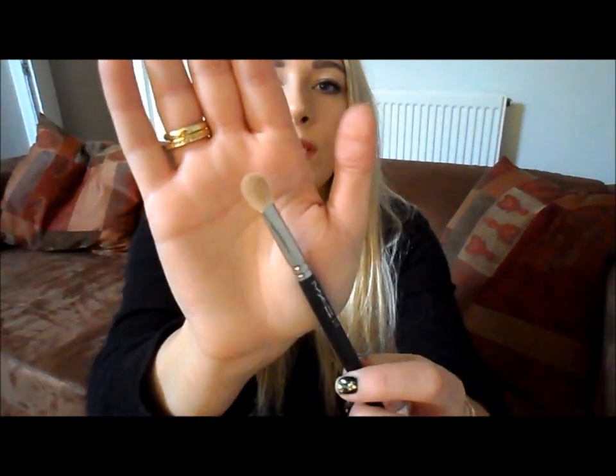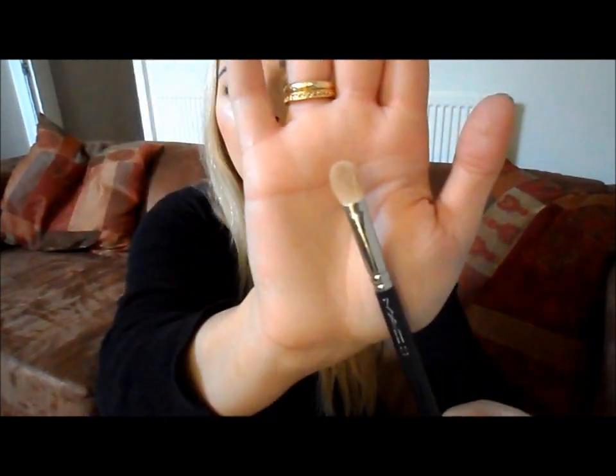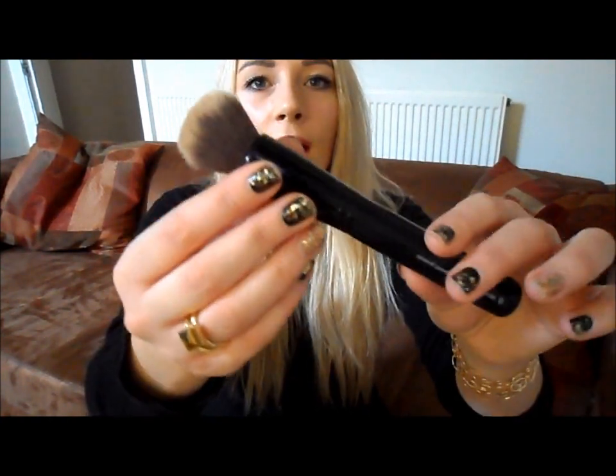I love it. My 217 MAC brush, which I use every single day. It's multifunctional. It's a really, really good fluffy brush. You can use it for all over shadow, you can use it just in the crease, and you can use it also underneath the eyes. So if I'm going anywhere and I want to take a brush to do everything, this is the brush I take with me, and I've got several of those, but I only took one.